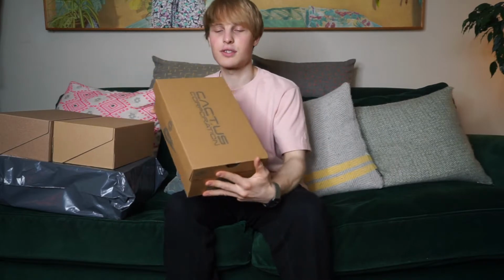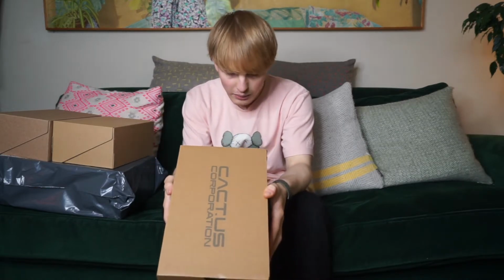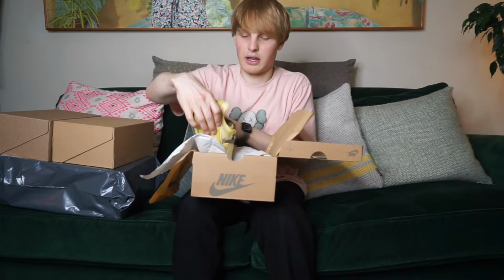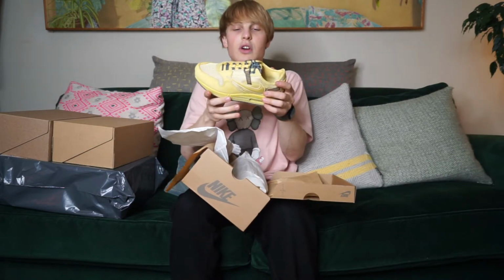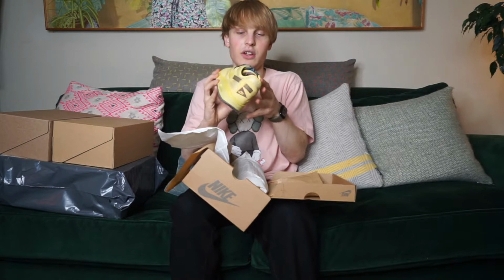Right folks, so we just got a bunch of pickups in today. Some are from in-store and then at the bottom ones from online. So let's just rifle through them. First one up is Cactus Jack box, another one. This one is the Air Max 1 in the satin gold colourway in a size 6. Get into them. So here are the Air Max 1s satin in the size 6.